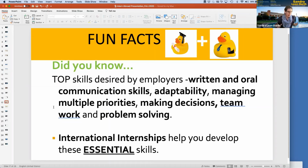Adaptability, without a doubt. Like we said, you're going to be living, working, breathing in a completely different environment, using a different transport system, figuring out different currency, ordering differently, tasting different food. I mean, adaptability through the roof, it's going to be amazing.